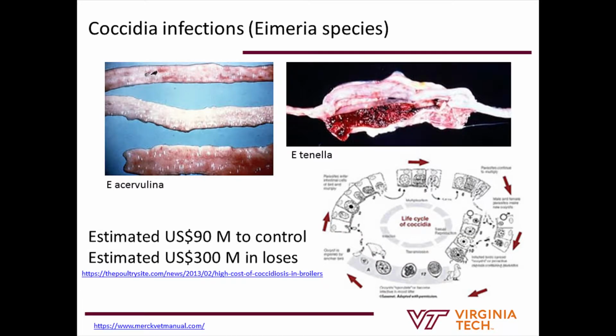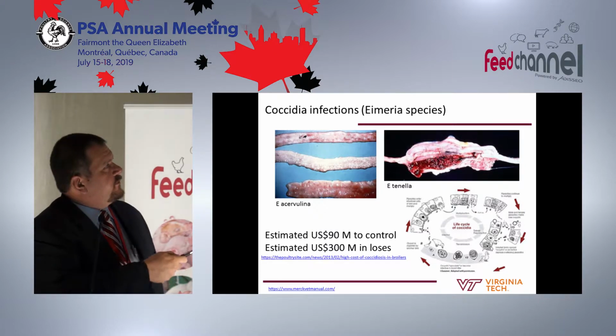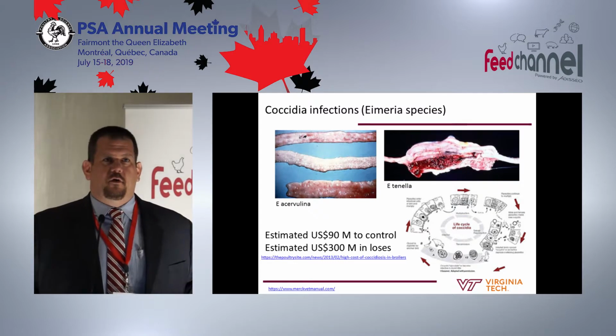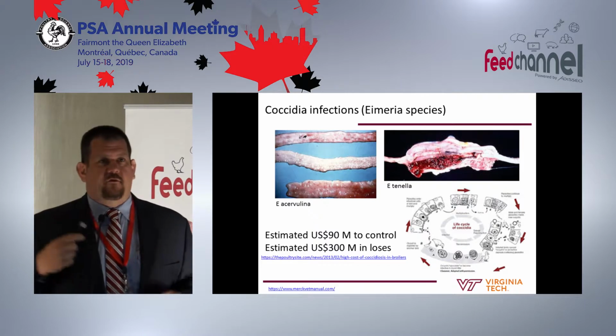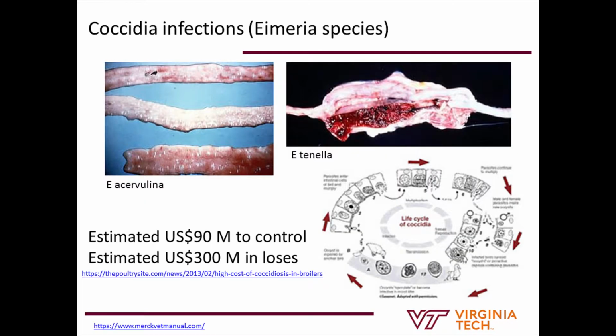So I'm going to start talking about coccidia infections first, and then I'd like to talk a little bit about Clostridium infections as well. We usually say coccidia, and we talk about it as if it's one thing, but as everyone knows, there are several different species that affect chickens, different species that affect turkeys as well, and they don't infect all at the same place. So I think this is something important that we need to consider.